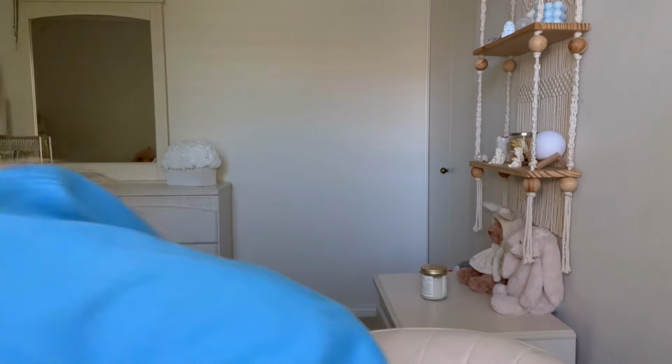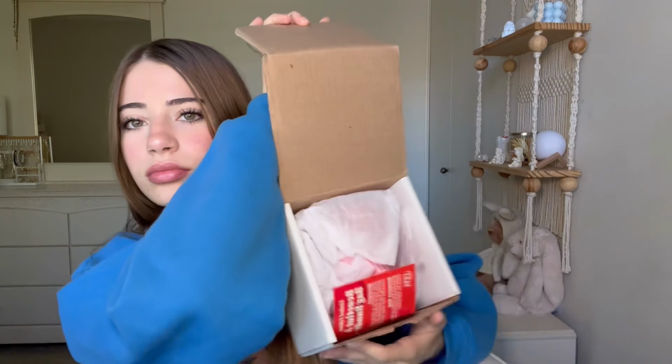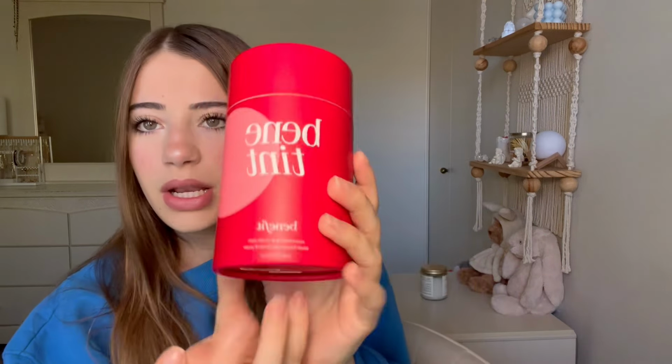All right, now there's this white box right here with absolutely no label on here? What's going on? Okay, let's see what's in here then. What is this? We've gotten some red. I feel like this is gonna be, oh, this is Benefit. Okay, Benetint in the bag. Ooh, look at this cute little Benetint cardboard container.